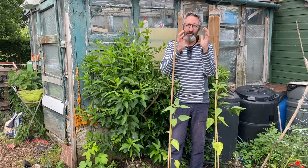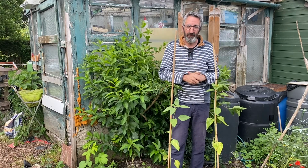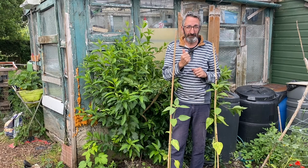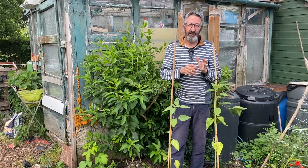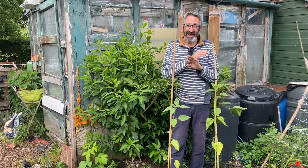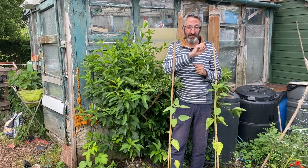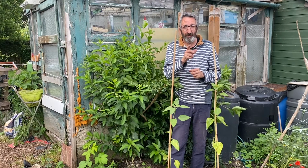And then we're going to have, like last year, the widest sunflower head. So we've got the tallest and the widest head. This year, another category. We're going to have how many sunflowers can you get on one plant? Yes, how many sunflower heads on one sunflower plant? Because last year, some of my sunflowers had at least 15 or 16 little sunflowers on them. So let's see who has the tallest, the widest and the most sunflower heads. And also a children's category in any of those. So tallest, widest sunflower head and the most sunflowers you can get on your plant. Fantastic. Get growing. It's not too late to plant your sunflower seeds yet, so get them in and get them growing. You never know, you could be a winner too.